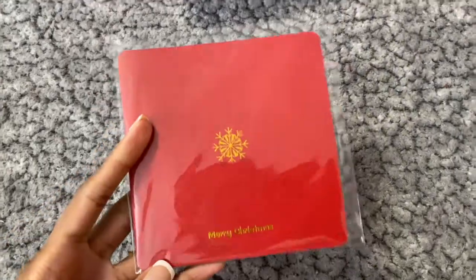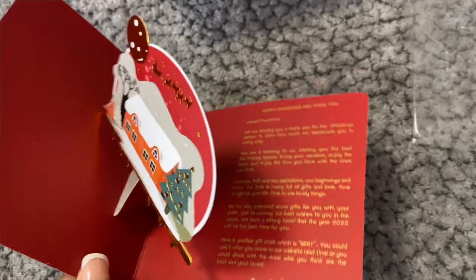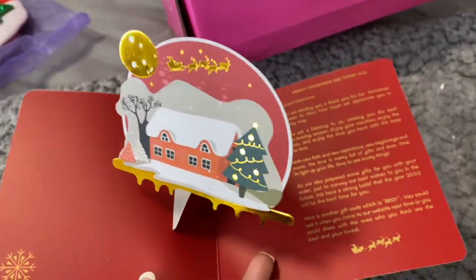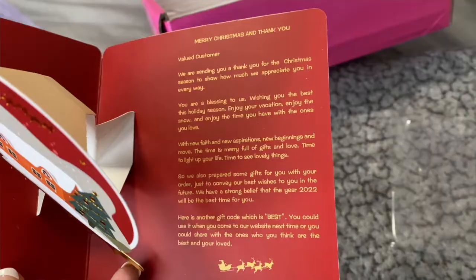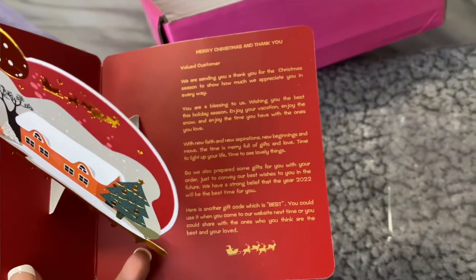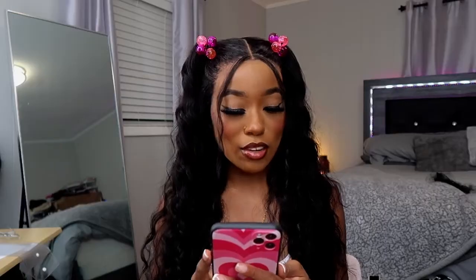Look at it, y'all. Hold up. You open it up, it's one of them little pop-up things with a little picture. I ain't never seen no company do this. This is so cute. It's got a little house on it, Christmas tree and the reindeer and the sleigh. It's so cute. And then they left a little note in it. Merry Christmas and thank you note, pretty much. How cute. That's so sweet of them. But yeah, that's everything that was in the box.